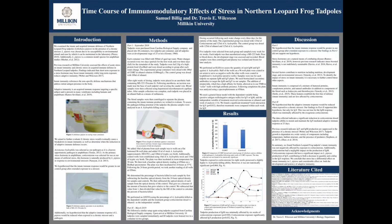So Aeromonas hydrophila was the bacterial pathogen we chose. It's a gram-negative bacteria, and it's a common opportunistic pathogen in amphibians and fish. We chose this species for a couple of reasons. One of the big ones being it's easy to identify, and it has some very visually recognizable features. One being red leg syndrome, which is a red discoloration of the legs and abdomen of afflicted organisms. Additionally, this is something that this species would naturally be exposed to in wild populations.